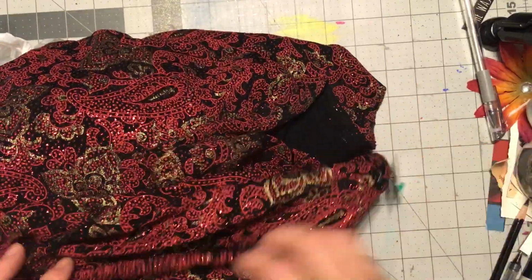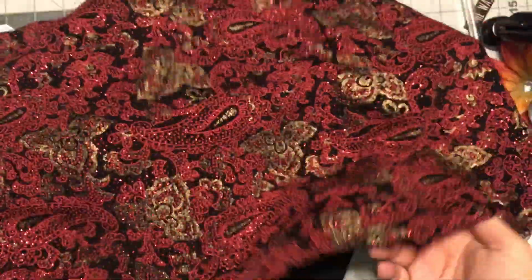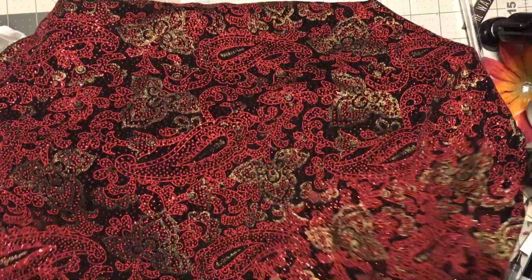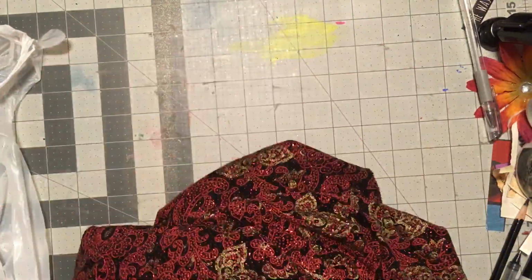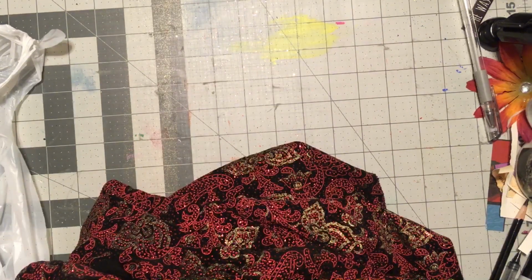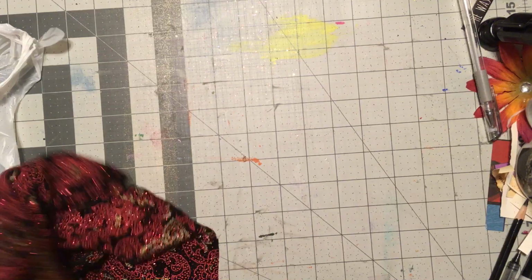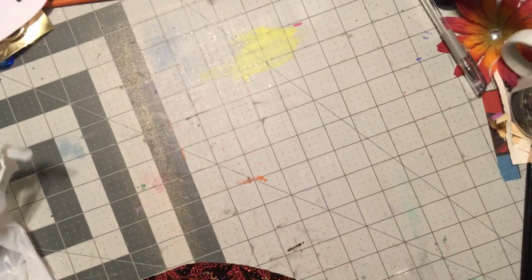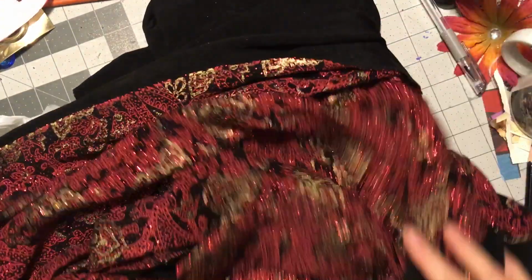I feel like I want to make a cape out of this or something. What is it with me and red and black and gold? I don't know. But look. Okay, let's find out how much there is. 2 yards of 60 inches wide. Yes.